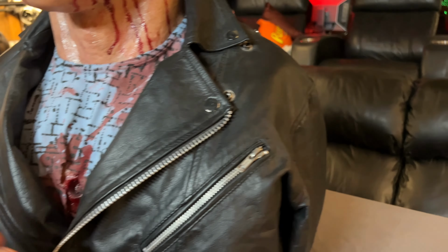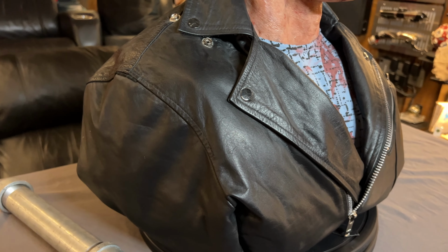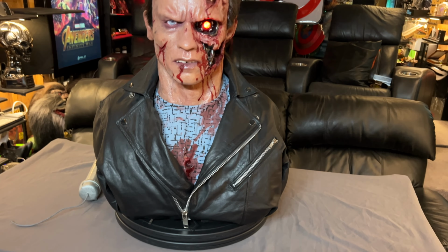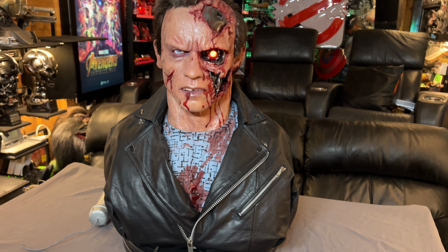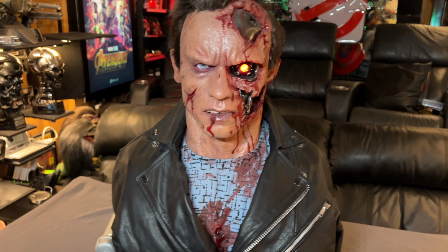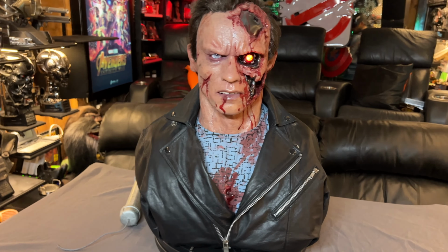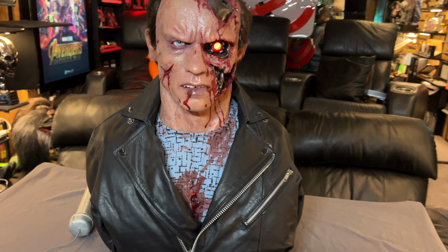So as you can see, he does use a real leather jacket. It looks nice. Now in reality, it should be weathered more. I mean, he did just get ran over by a semi and had the police battle fight and all that. So I should take this off and give it a real heavy weathering job. I haven't done that yet, but it's actually a full jacket, so easy enough done. And one of these days I'll get around to it.